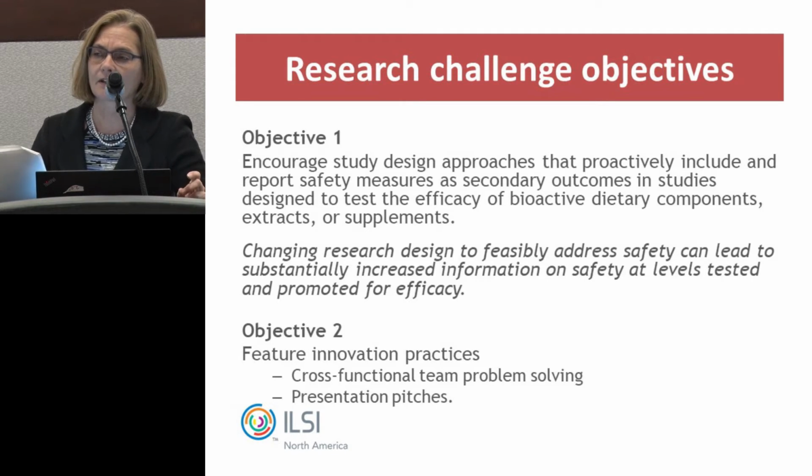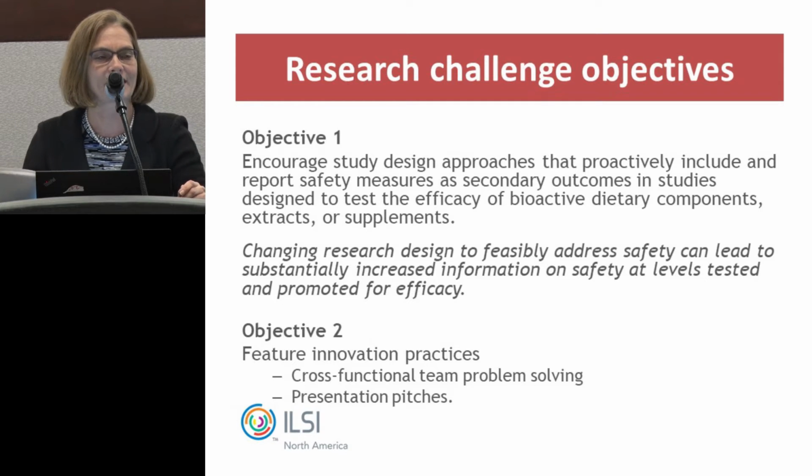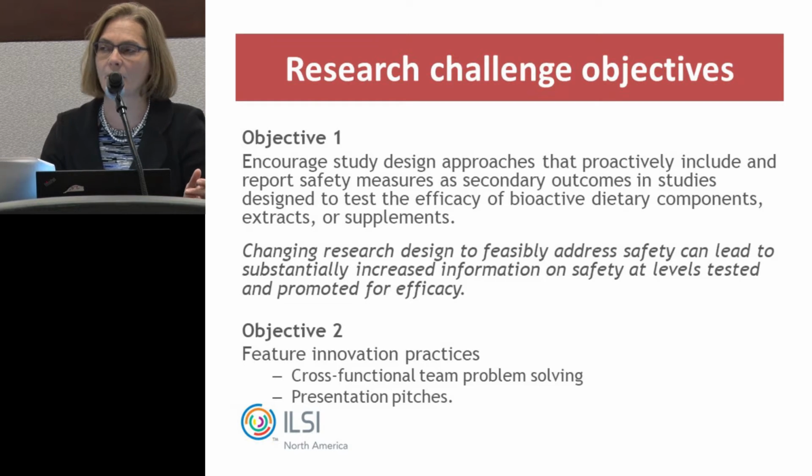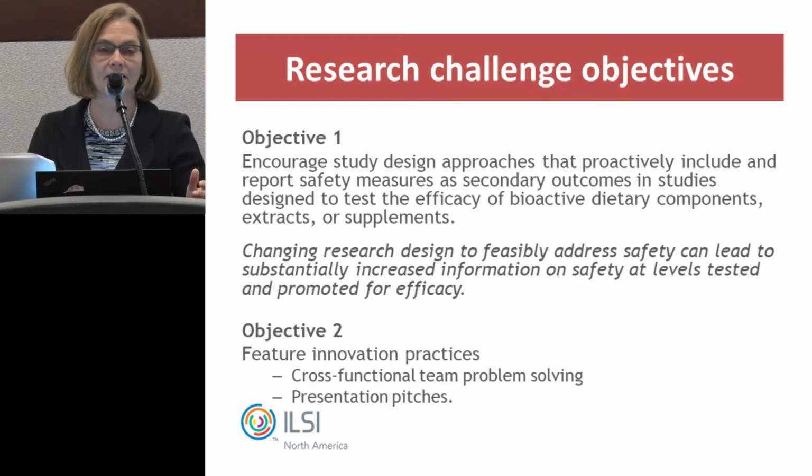The second objective, which is stated as the first on the slide, was to get us as a nutrition research community to start thinking proactively about how to integrate safety into studies that are primarily designed to measure the efficacy of a non-essential bioactive component of food.